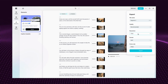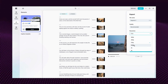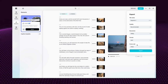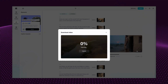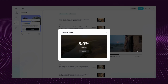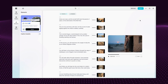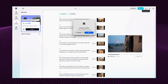choose the recommended quality and resolution. I highly recommend choosing 1080p. Also, you can choose the frame rate. I just leave it here and click export. The exportation took a while, but not very long, about maybe 1 or 2 minutes. After that, we are saving it on our laptop or computer.